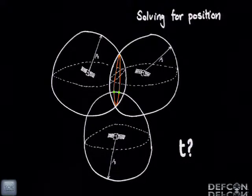And the way we get around that is by adding a fourth satellite, which locks down that extra degree of freedom and gives you the extra information you need to uniquely determine that unknown time period. So it's just 4 equations, 4 unknowns, which is why if you've got a GPS receiver in your car, it will only start giving you a position solution when it's got 4 satellites.